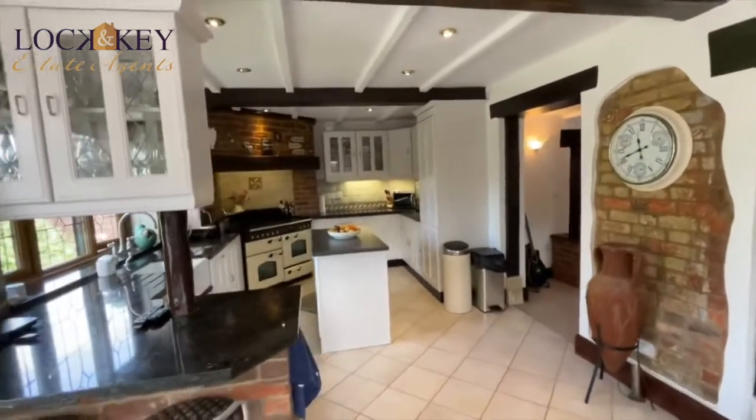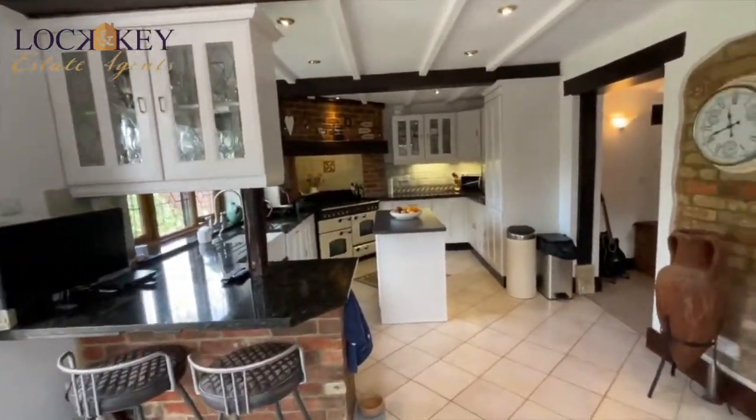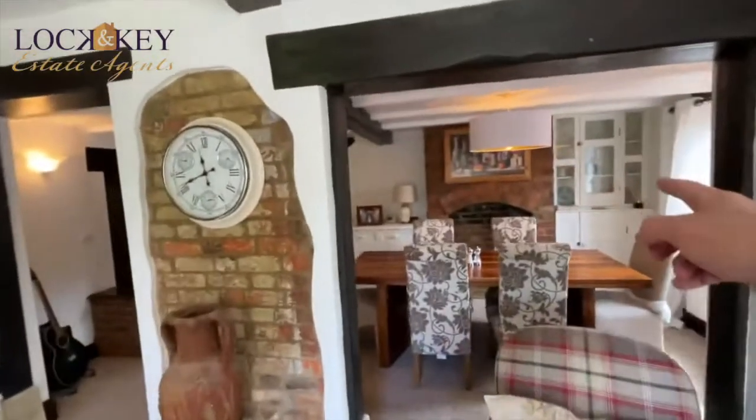Let's come back into this beautiful, beautiful cottage, kitchen, diner, family area. Love the arch, love the built-ins.